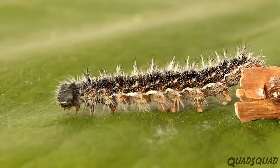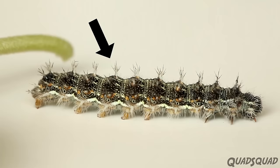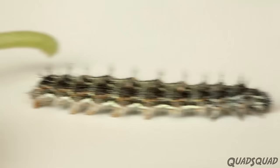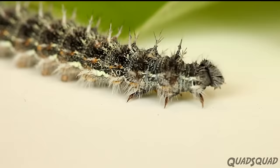A caterpillar moves by contracting its muscles. It begins by contracting its muscles in the rear and pushing blood forward into the forward segments. This stretches the caterpillar out. The forward legs hold on to the position, and as the front muscles contract, the rear segments are brought forward. A caterpillar will repeat this process as it moves itself forward.